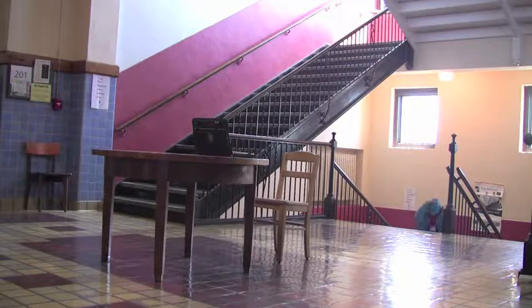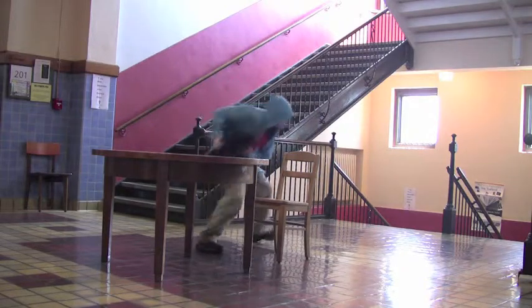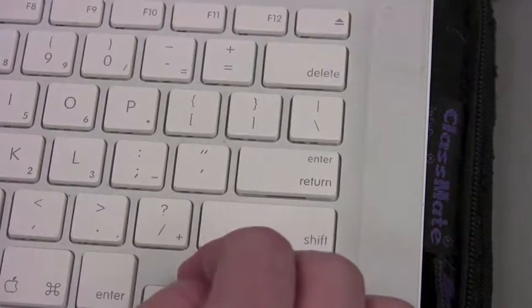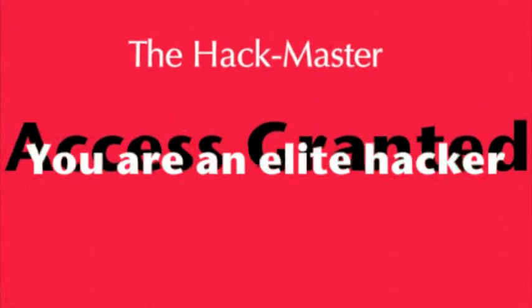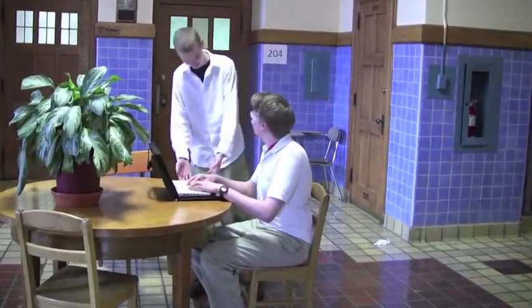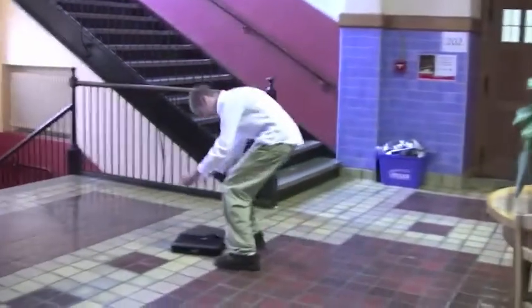Never leave your computer unattended anywhere. You never know who's lurking around the corner. Sometimes, it might seem like fun to try to hack your computer. And maybe you're even good at it. Unfortunately, all hackers always end up in the same place. Never allow your friends to borrow your laptop. Even though it's their fault, you're still responsible.